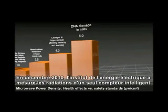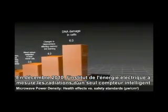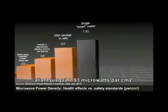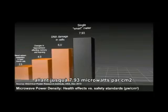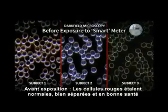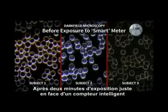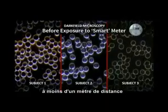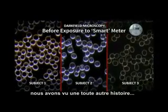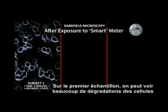Electrical Power Institute in December 2010 measured a single Itron smart meter with pulses up to 7.93 microwatts per centimeter squared. Our own testing indicated approximately 8.0 with 1 meter. Normal cell walls, fairly separated and looking healthy. So after 2 minutes of exposure in front of the smart meter at about 1 foot away, we see a totally different story. Sample 1, you can see a lot of degradation in the cells.